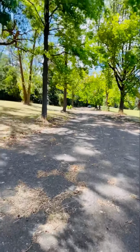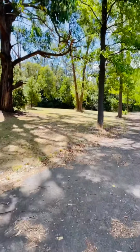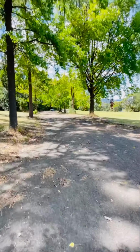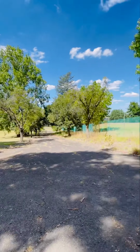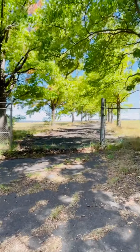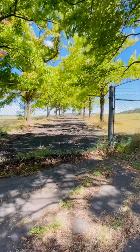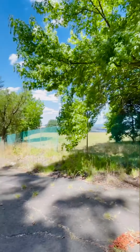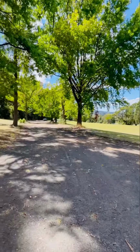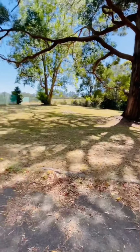I reckon this is probably the most fascinating part of Yallourn North. This is the old trees. These trees here, from what you can see, are probably 50 or 60 years old, even older. They've been here since the town was erected. So quite a while. They're beautiful old trees.